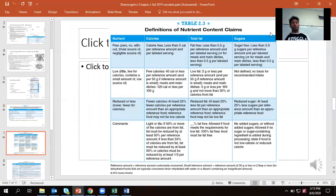So now, here's one of my big issues here, which is the definitions of different nutrient content claims. If something has less than half a gram of different components per serving, they can say that it's free of it. So you can have 4 calories, but we can still say it's calorie free, even though that's nonsense. It's a rounding error and they're being lazy. We can say that it's fat free because it has 0.4 grams. And the same thing is to be said with trans fats.